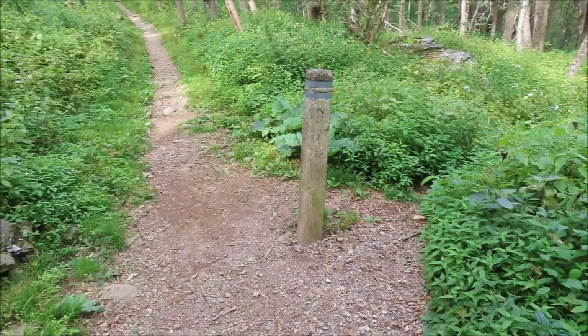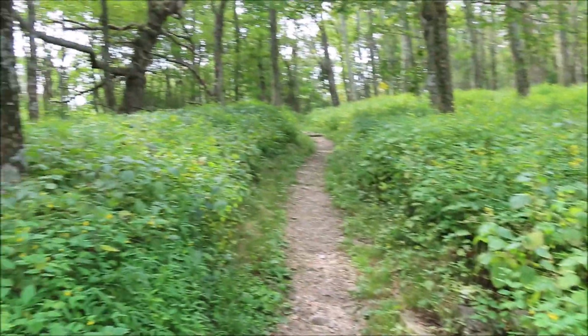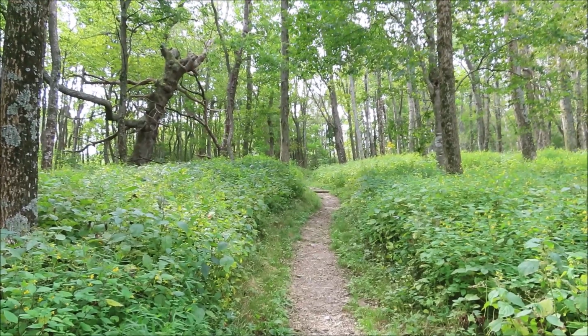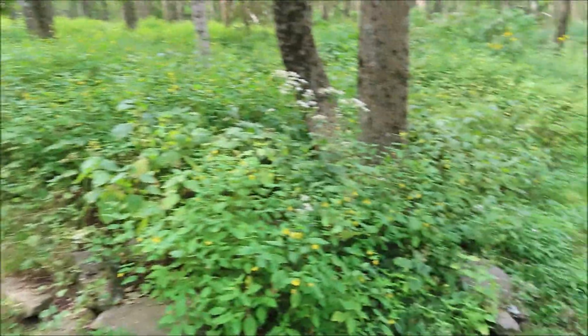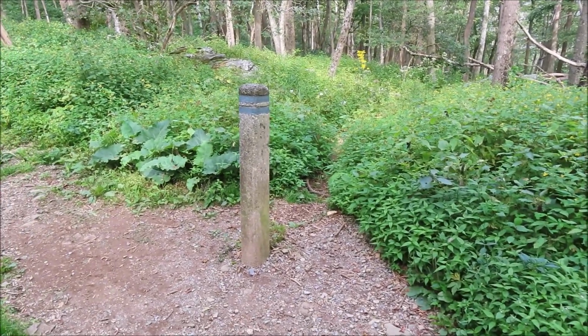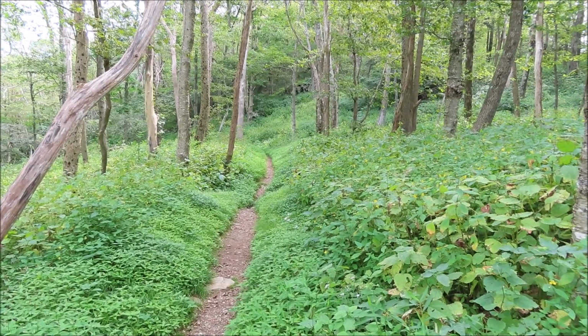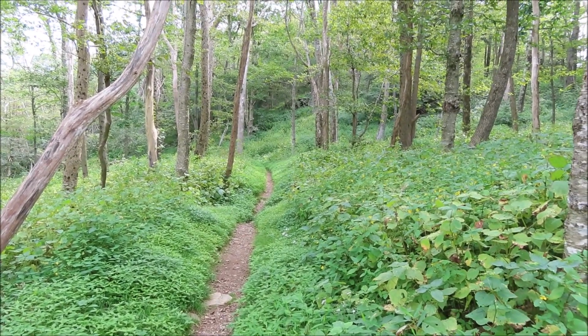Couple hundred yards into my hike, this is the intersection with the Appalachian Trail. The parking lot's up there, so you come down this little connector trail and take a left. We're going to hike south along the AT. That's the AT heading north. I can see a white blaze on a tree up there.